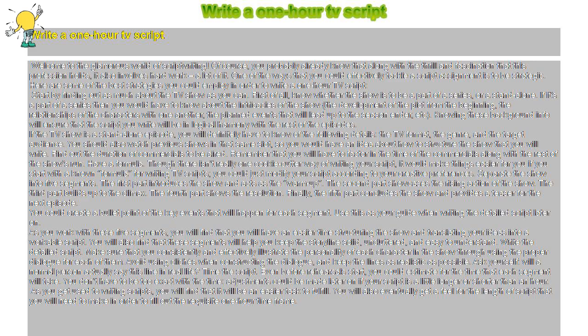Have a formula. Though there isn't really one cookie-cutter way of writing your script, it would make things easier for you if you start with a known formula for writing TV scripts. You could just modify your script according to your creative preferences.